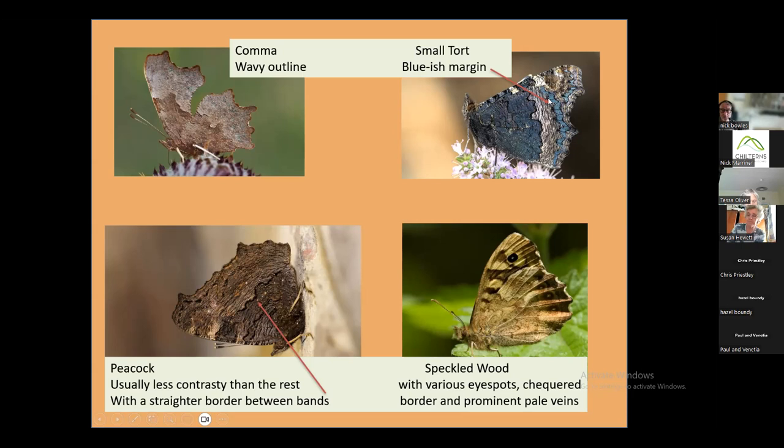One potential confusion with all of those, if you don't get a good look at it, is the speckled wood. But you should be able to see, you usually can, this eye on the forewing, and the fact that it looks, to my mind, fluted or pleated. The veins stand out and, if the sun's shining, you get these little shadow areas, which are all caused by the shape of the wing. The others have got relatively flat wings, but the speckled wood has this fluted appearance.